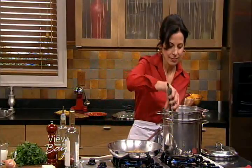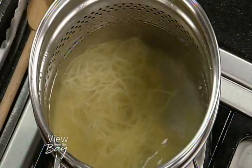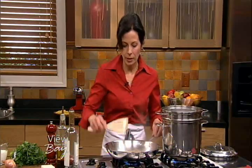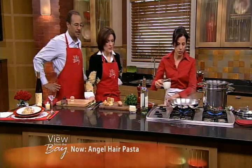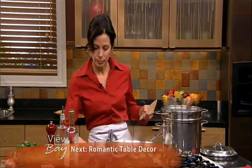So now you toss the pasta around in the boiling water for just a minute or so. Now we're going to check on our mushrooms. So we want most of the wine to evaporate, and it has. Should we move any of this out of the way so we can plate? Well, we're going to need a little bit. Hands off. Watch out. I'm going to lower the heat just a little bit.